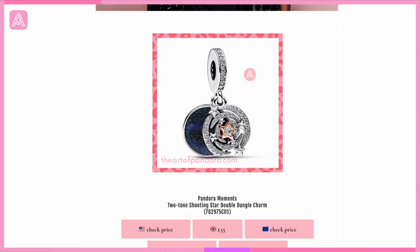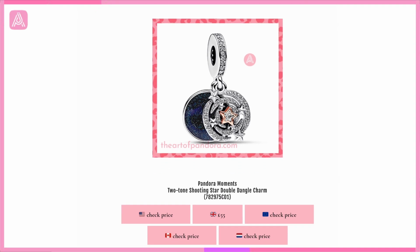Okay, moving right along. Another very detailed charm here, our Pandora Moments two-toned shooting star double dangle charm. So you've got your beautiful rose gold plated star in the middle with that gorgeous crystal. Then around that, you've almost got this like big galaxy of stars or shooting stars that make up the circle itself. And then you've got that transparent enamel with the glitter and the blue colors, the dark blue, and then that more vivid kind of blue as the background. I do love these charms because they have so much detail to them. Again, another really nice space themed, celestial themed dangle here.